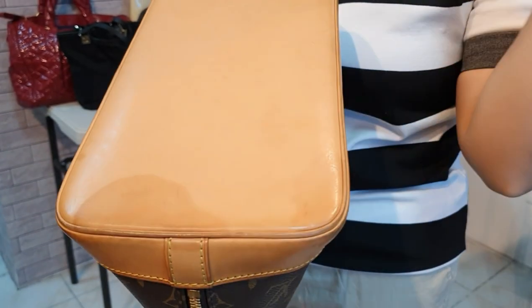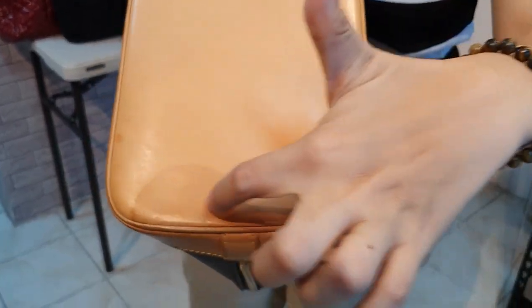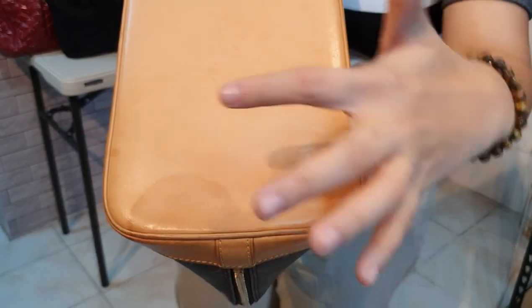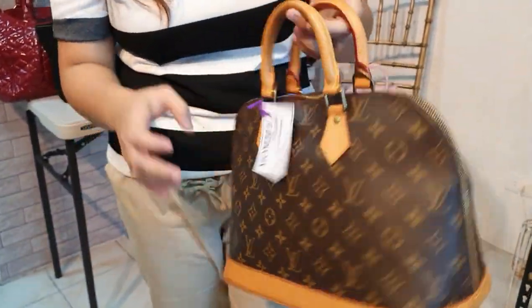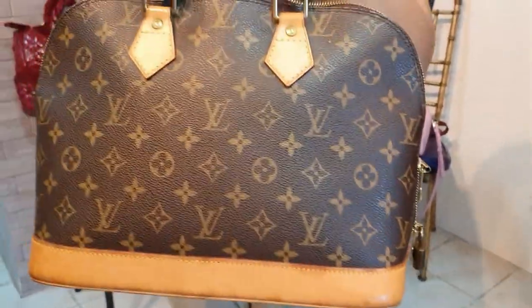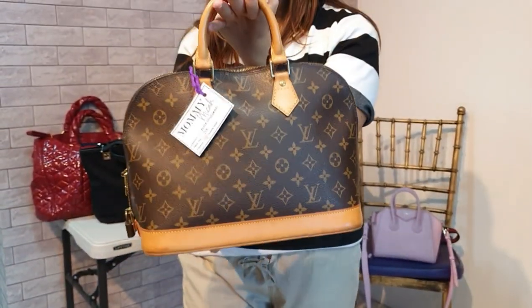Okay. Yung bottom niya is, meron din watermark. Yung kanina is right here in the middle. This one naman nasa gilid. Pag napapatong kasi siya sa basang surface, nakaka-watermark siya. Okay. So, meron din tong lock and keys. And this one naman is 20,000. 20,000 for this Louis Vuitton Alma.